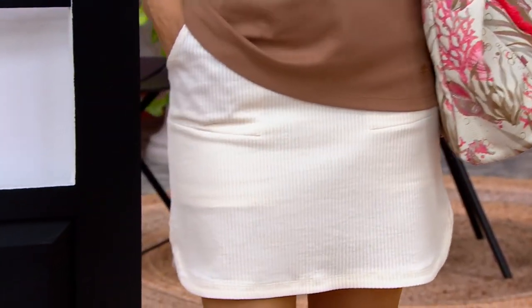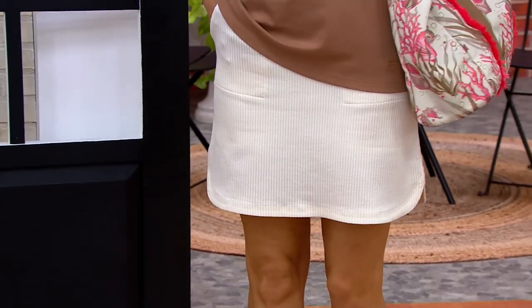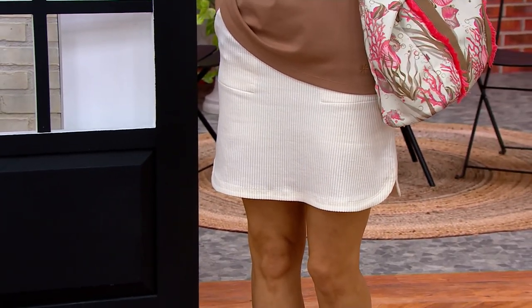Yeah, 5'9". She's wearing the regular. If she wanted to do the tall, she could. I feel like she still has great coverage in the regular length. By the way, yes, 4, 5, and 6 inseams on the shorts underneath the skirts, right? Which means you're even longer in the skirt.